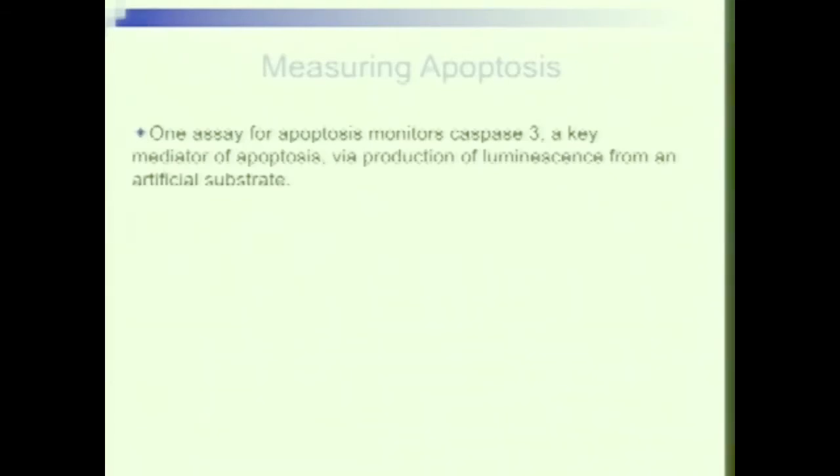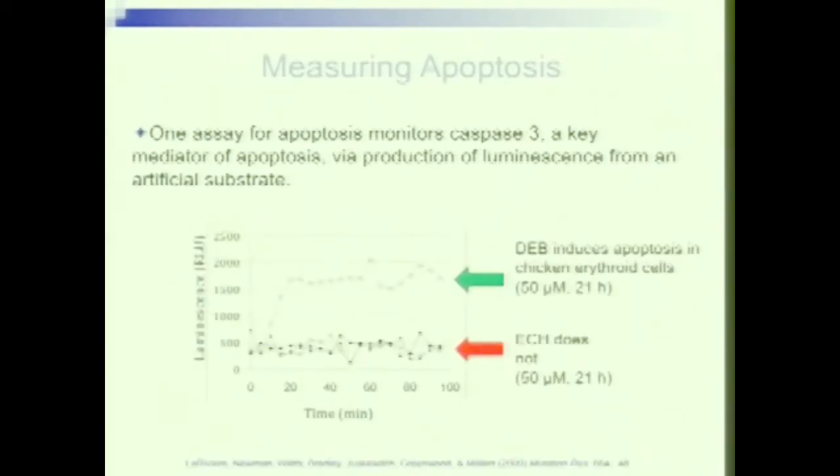Apoptosis produces this caspase 3, which runs around cleaving different proteins. So there's an assay that monitors production of caspase 3 because you put an artificial substrate in, and when caspase 3 is present, the substrate becomes luminescent. So you look for an increase in luminescence. Here's our luminescence, and over time you might expect to have more luminescence, and in fact we have increased luminescence under certain conditions with diepoxybutane. Here were our conditions, and under similar conditions epichlorohydrin does not induce apoptosis because there's no signal produced.